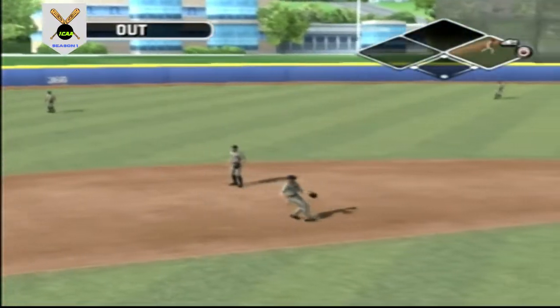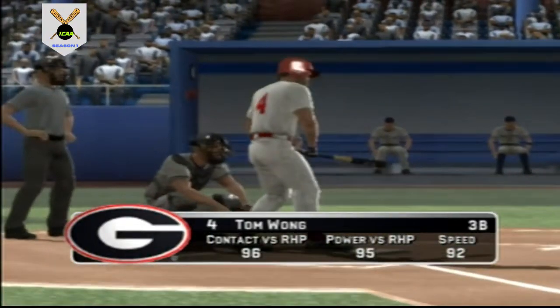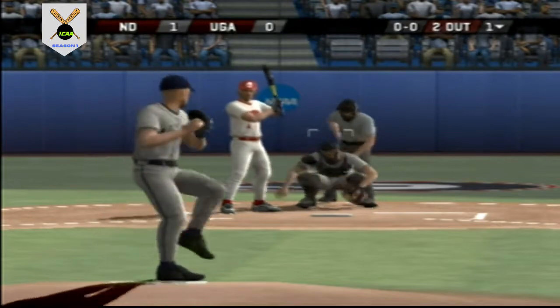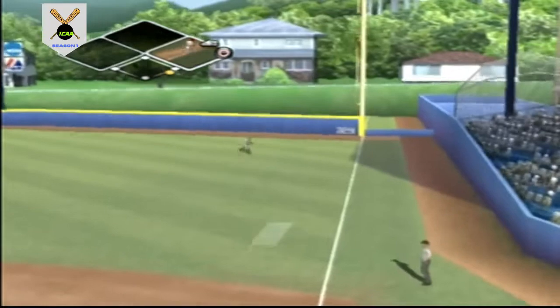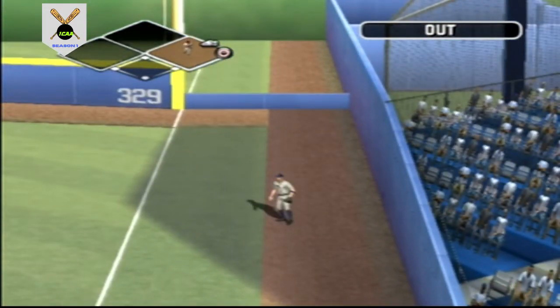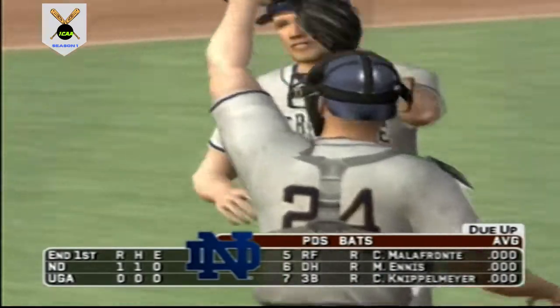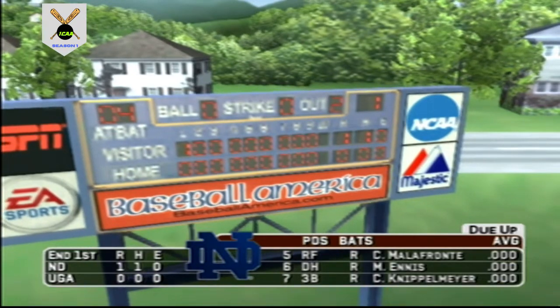The third baseman will make the catch. Number 4 is up next. High fly ball to right field. Hangs in the air long enough for a play. After one, it's 1-0. The Fighting Irish has its 5, 6, and 7 hitters coming up.